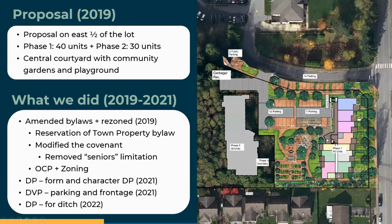This is the proposal we received in 2019. For a bit of backstory, in 2017 and 2018, the town was working with the Sunshine Coast Affordable Housing Society and New Commons Development to find a location for 40 units of mixed market rental homes in Gibsons. We had a different site and a different building form. We held an open house and got so much opposition that we pivoted and moved sites completely. That's how we ended up on this site.